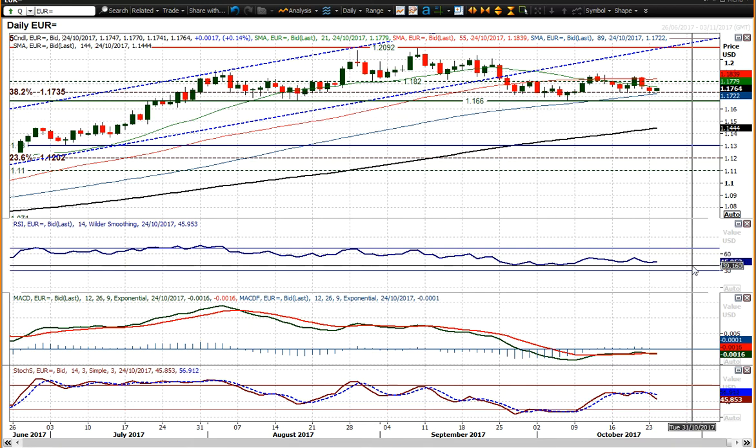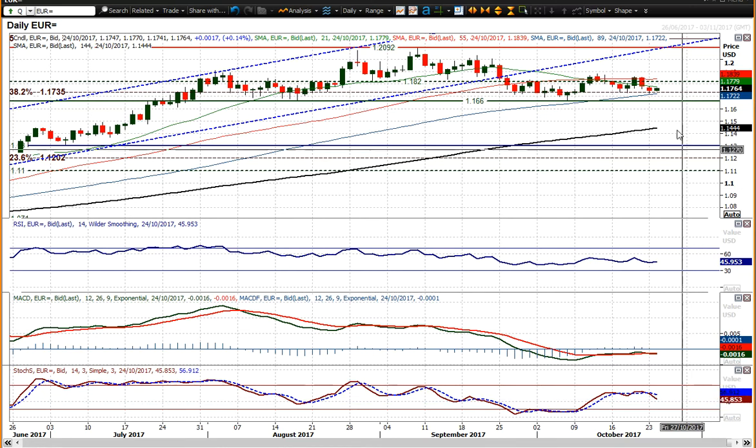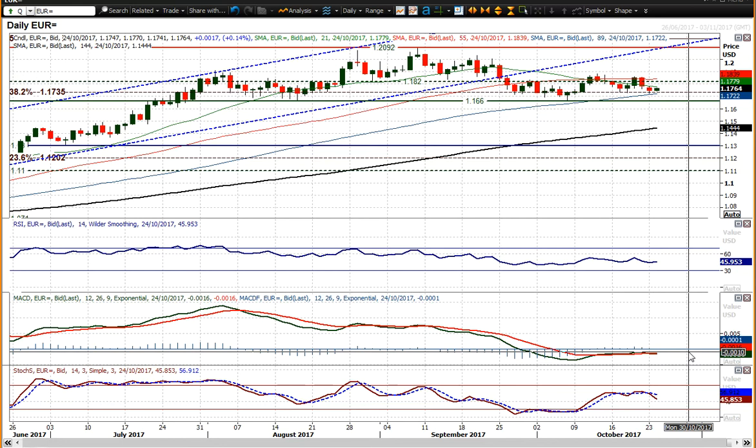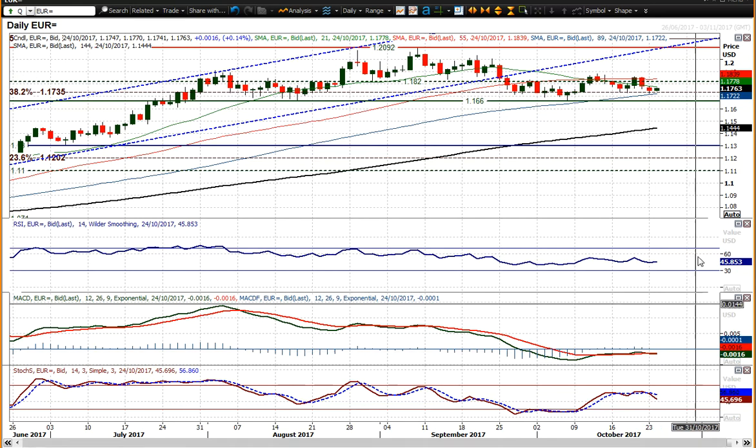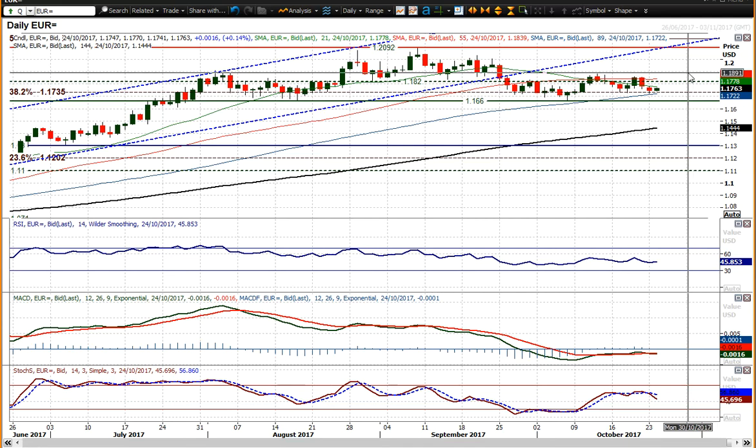Momentum indicators are fairly benign, fairly neutral. A little bit of a drop away on the stochastics, reflecting that couple of days of decline that we've seen. But the MACD lines are fairly flat. And to be honest, I think this is going to be the position of the market moving into the ECB meeting. I think the ECB meeting will be crucial to drive direction.